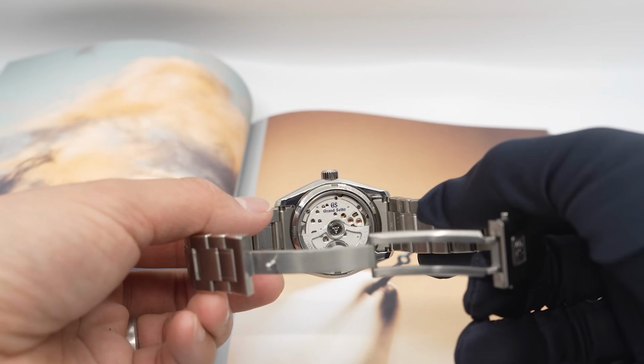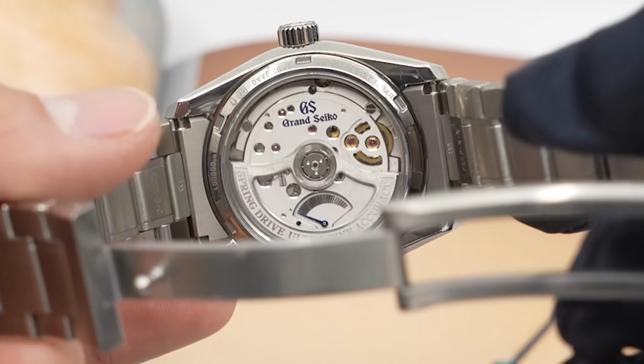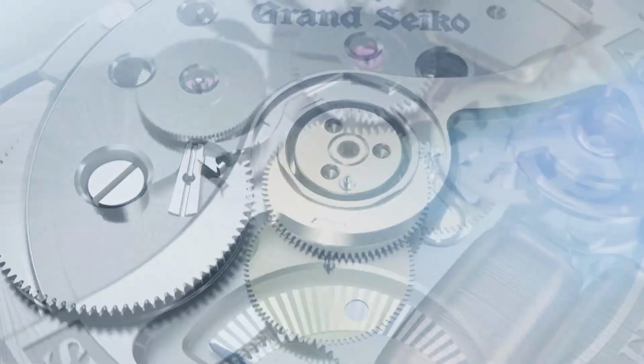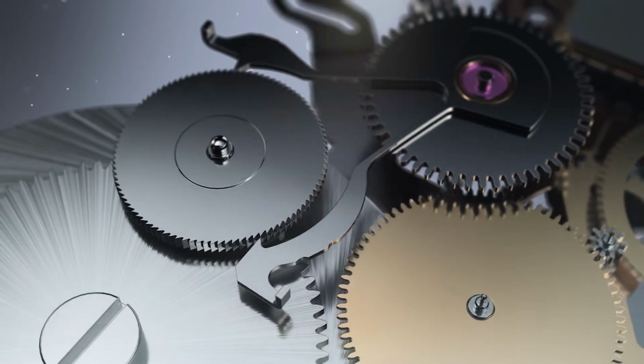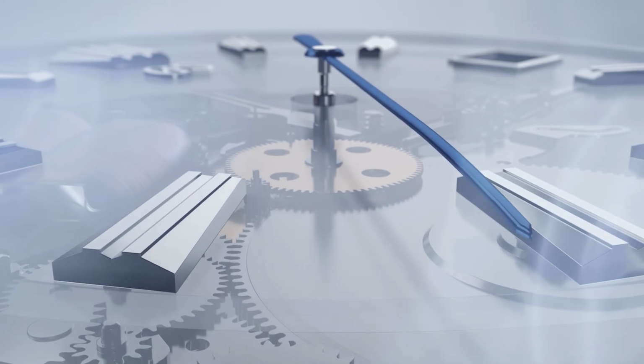Yeah. So UFA is more specific targeting Spring Drive, because of the ultra fine accuracy and the differences: you don't have to adjust a hairspring in Spring Drive. We still did make adjustments, but it's more in how we create the oscillator as well as the new package IC. So that's our big step forward in terms of how we achieve this next level of accuracy.